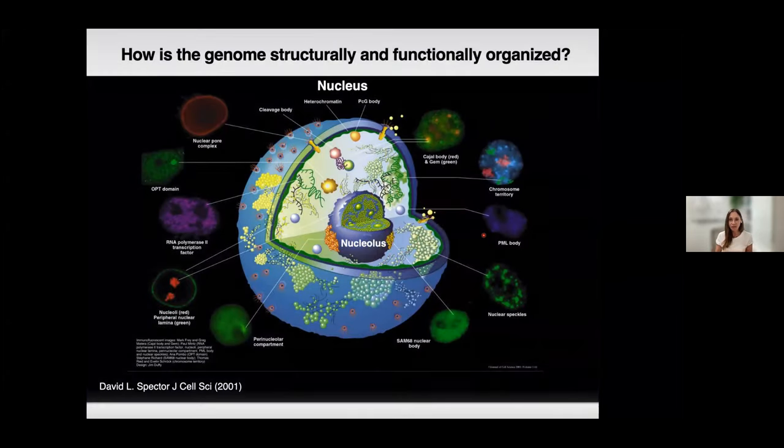So the question that we are really interested in is, how is the genome structurally and functionally organized in the nucleus of a cell? What you see here is a beautiful image of a nucleus limited by a membrane. We can appreciate immediately that the nuclear environment is a very complex environment with many different compartments.